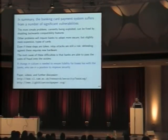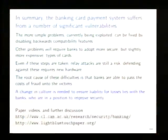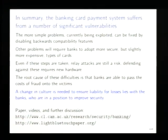So in summary, I've demonstrated a few problems with chip and PIN. Some are fairly easy to fix by upgrading from the simpler static data authentication to the slightly more expensive dynamic data authentication, but others are harder. The relay attack cannot be fixed with the existing hardware.